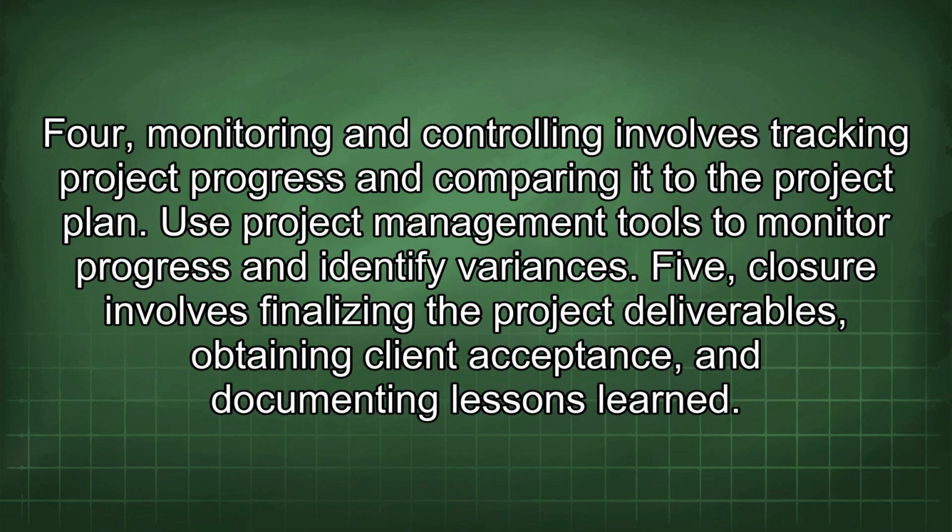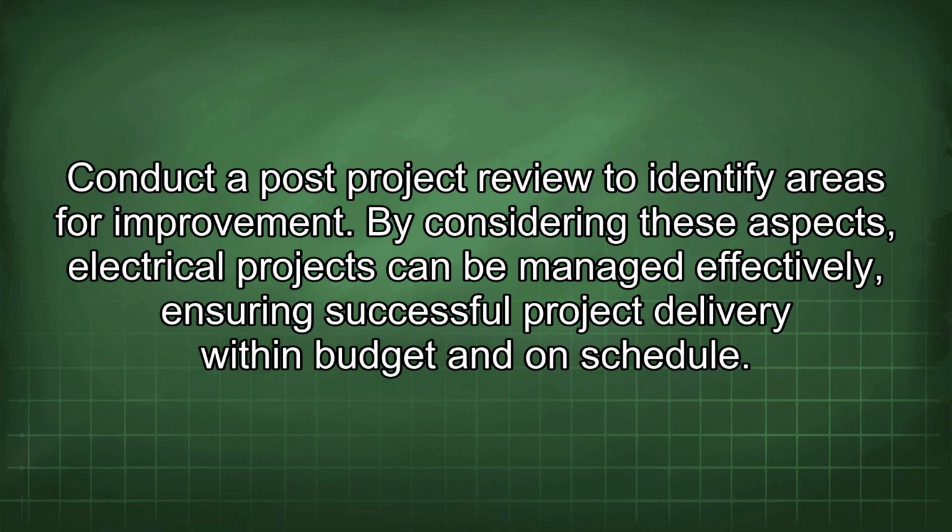4. Monitoring and controlling involves tracking project progress and comparing it to the project plan. Use project management tools to monitor progress and identify variances. 5. Closure involves finalizing the project deliverables, obtaining client acceptance, and documenting lessons learned. Conduct a post-project review to identify areas for improvement. By considering these aspects, electrical projects can be managed effectively, ensuring successful project delivery within budget and on schedule.